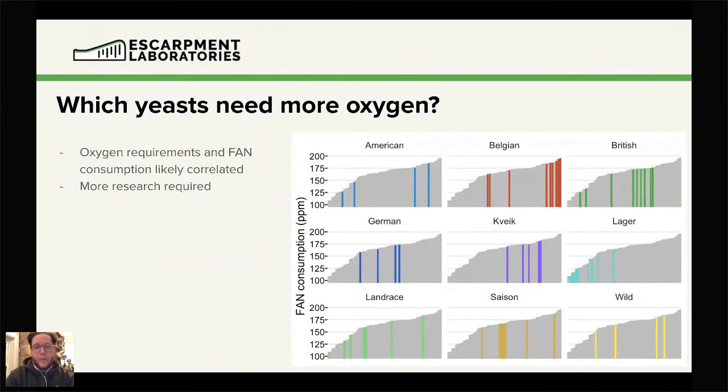I will, upfront, say we have not done any large study looking at the oxygen consumption of a huge range of our strains. We've looked at a few of them in propagations, but nothing comprehensive. But one thing we have noticed is that there does seem to be a correlation between a yeast's oxygen requirements and the amount of free amino nitrogen that it consumes in the wort. So for example, we have yeast down here like Cali and Anchorman that are pretty low FAN requirers, and we know that they don't require a whole lot in the way of dissolved oxygen. And then if you look at the British strains and the Belgian strains and the kveiks, they tend to be a little bit above average in terms of their FAN requirements, and we know that they're above average in terms of their oxygen requirements as well.